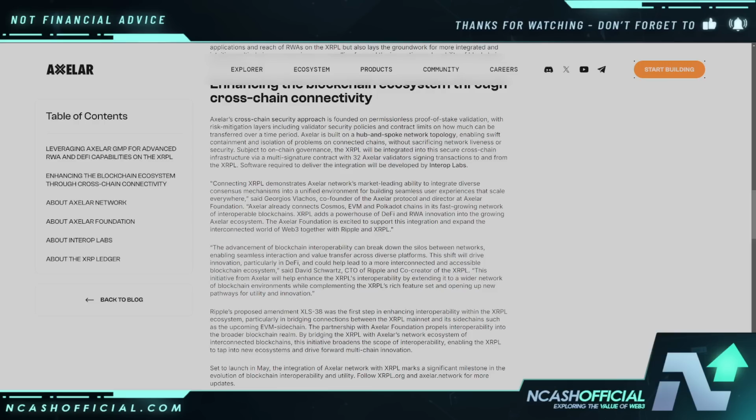Then from David Schwartz: the advancement of blockchain interoperability can break down the silos between networks, enabling seamless interaction and value transfer across diverse platforms. This shift will drive innovation, particularly in DeFi, and could help lead to more interconnected and accessible blockchain ecosystems. This initiative from Axelar will help enhance the XRP Ledger's interoperability by extending it to a wider network of blockchain environments, while complementing the XRP Ledger's rich feature set and opening up new pathways for utility and innovation.